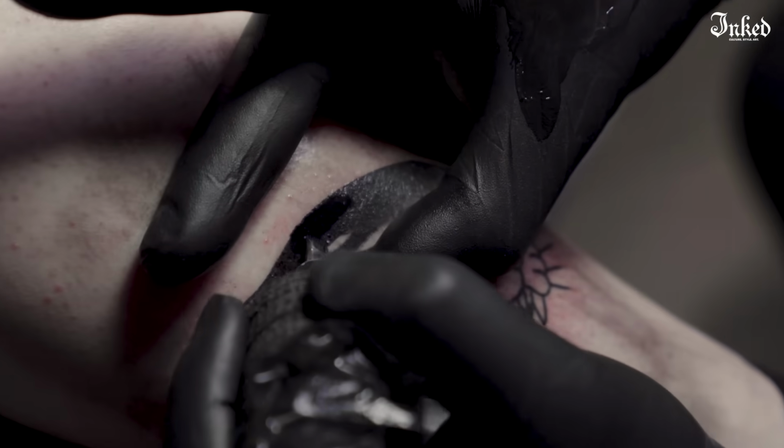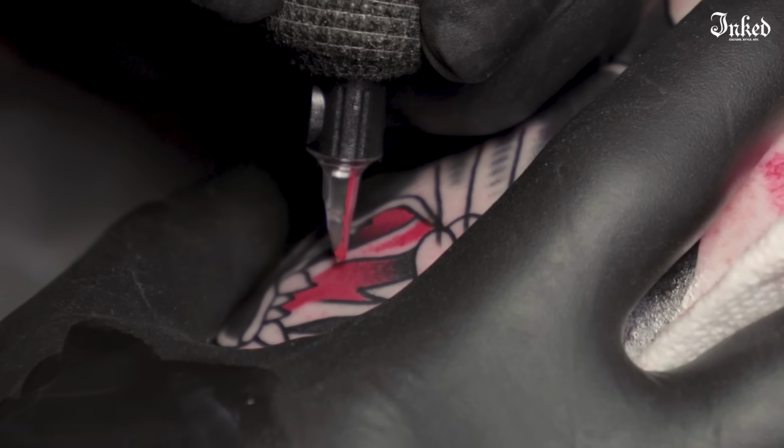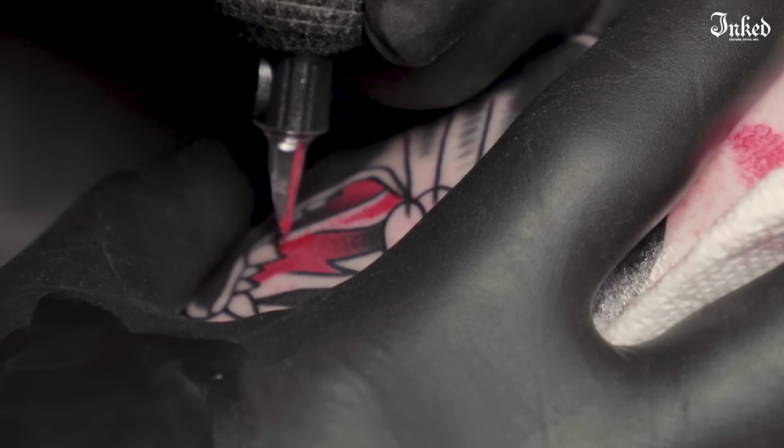My style isn't necessarily totally traditional. I can do a straight up traditional tattoo, but I like to veer off. I like to add white highlights. I like to just dance it up a little bit. I'm not such a hardliner where I'm like, this is the way it has to be. This is it. That's just not how I am.